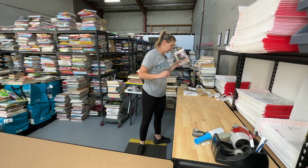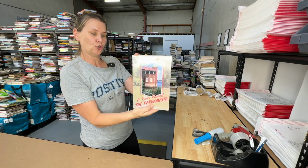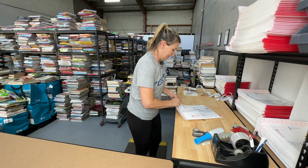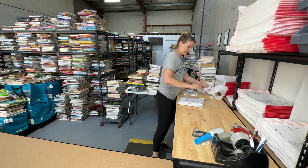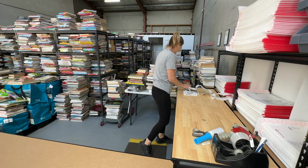Rightio. Now, this one has also been listed since September last year. I've taken an offer on this one, $12. The River Revived at the Parramatta. So just a little one about local history. Parramatta's, oh, how long from me? Maybe a couple hours, 2.5 hours from here at the warehouse. So just some local history there on the river.